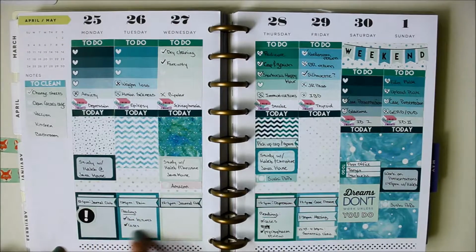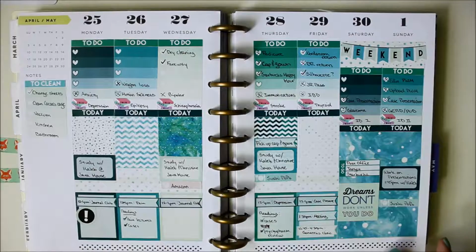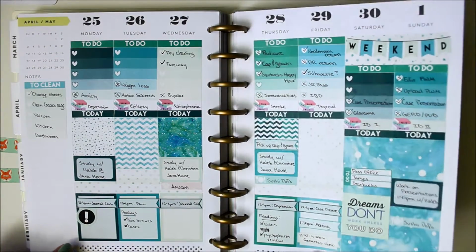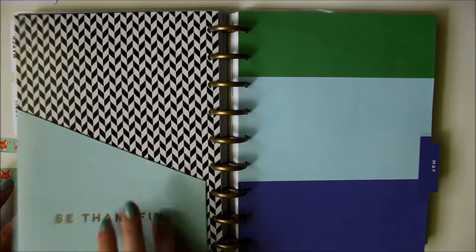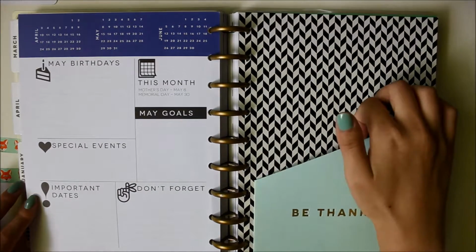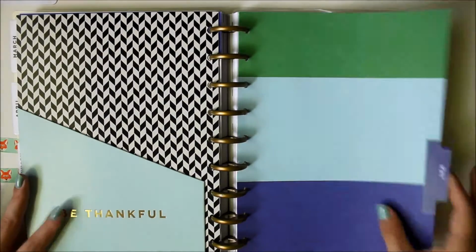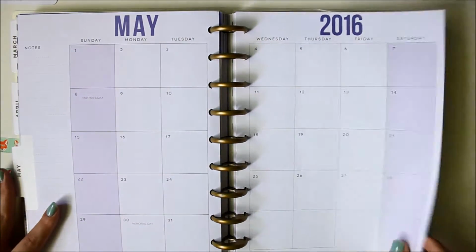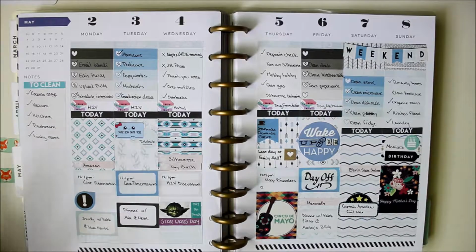And then again, another one of my favorite spreads. I did actually print out another one of this, so I do want to do this spread again at some point, but I really love it. So at this point, oh, and this is just a little folder I purchased from Mombi. I used to keep my stickers in here, but my collection has grown to the point where that's no longer really feasible. So going into May, here again, Brittany & Designs, I love it.